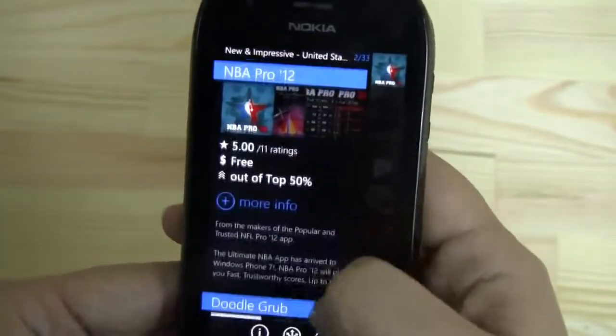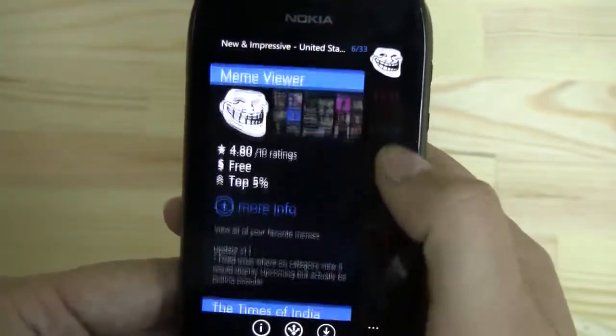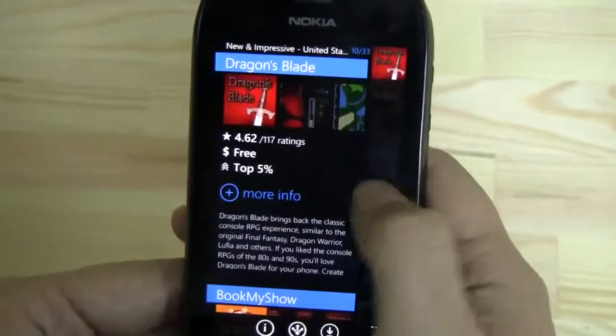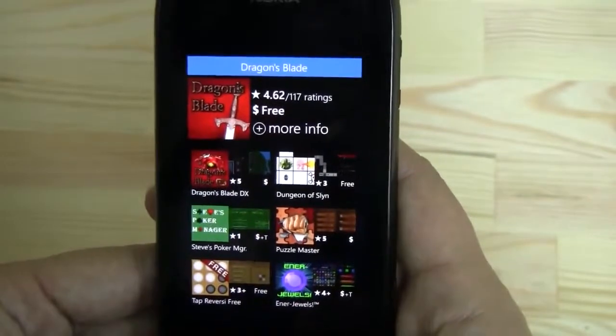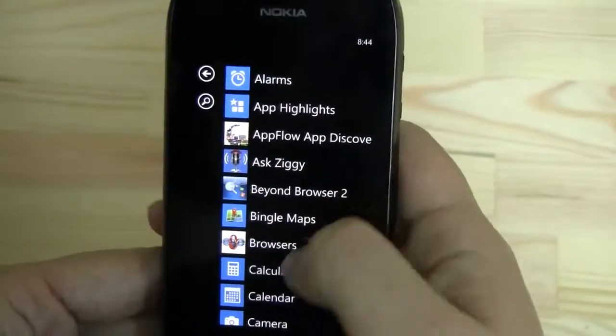Microsoft is being extremely aggressive in getting new apps into their stores. So there's actually quite a lot of new apps that happen on a daily basis. So I actually really like this one for sorting. And you can go check it out. Let's see there. So that was the App Flow Discovery.